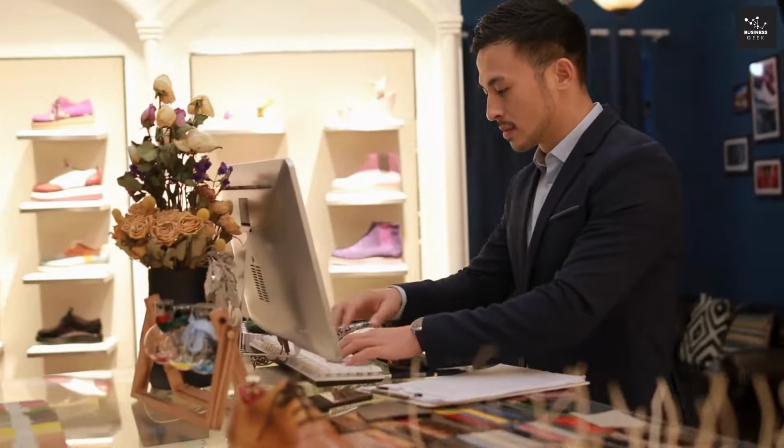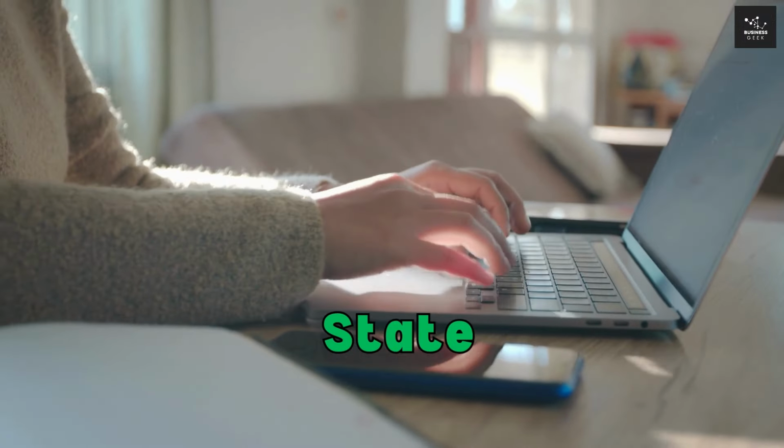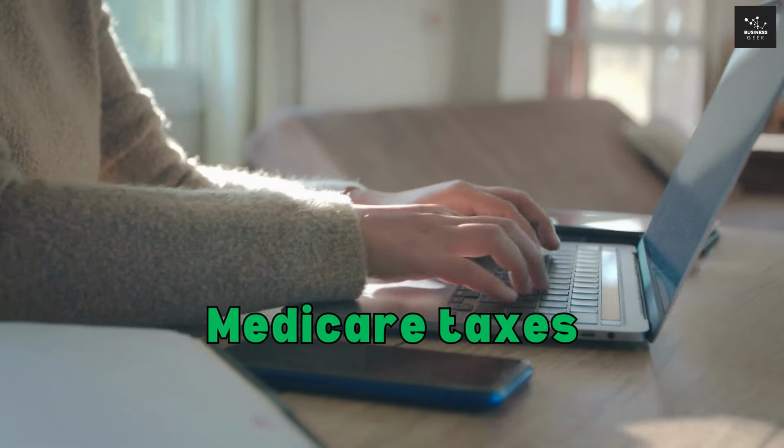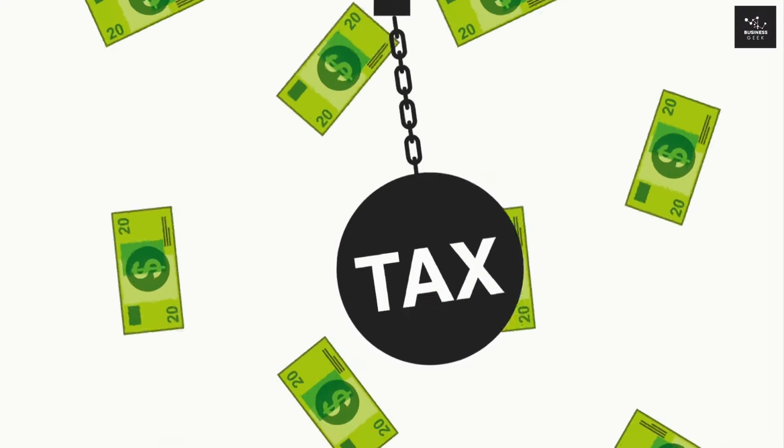The game changes once you become self-employed, since you no longer have an employer who pays and files your taxes, like federal, state, Social Security, and Medicare taxes, on your behalf. Now, all those tax payments fall on you.